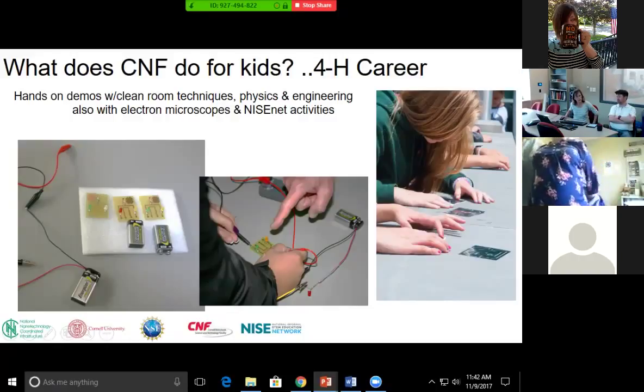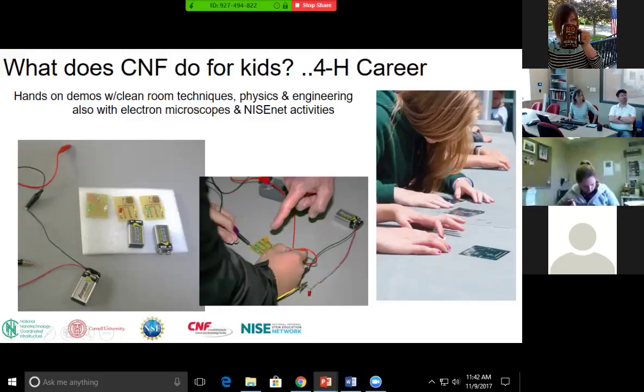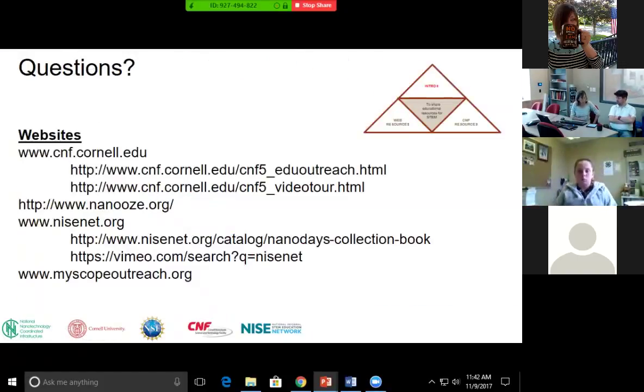And part of what they're doing is making patterns with light. In the summer, there's enough light outside that we can actually transfer these patterns just by using the sun's energy. And we talk about fancy stuff called photolithography, which is writing with light. And that's what actually makes these patterns here. So I think that's most of what I have.